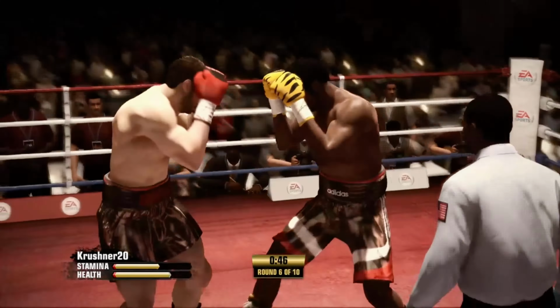Working our way towards the bell. Last 10 seconds of the sixth. Oh, he took some damage, but he gave some back with the right hand. Now he's back in the corner, and we get a close-up look. The Lion's cut even looks worse.